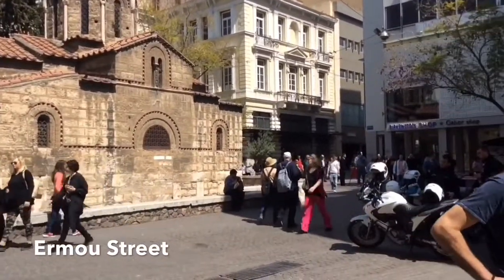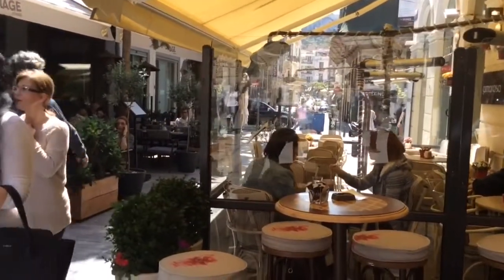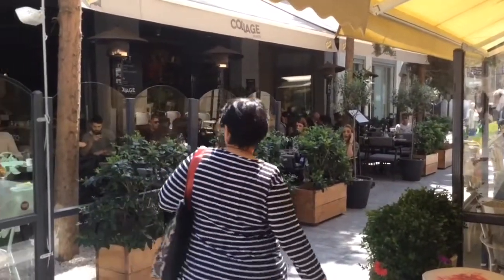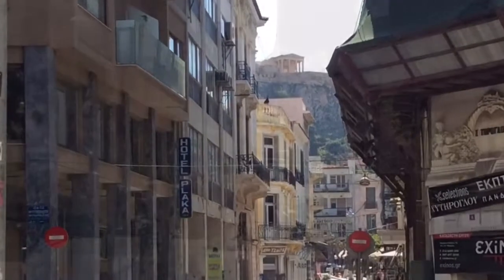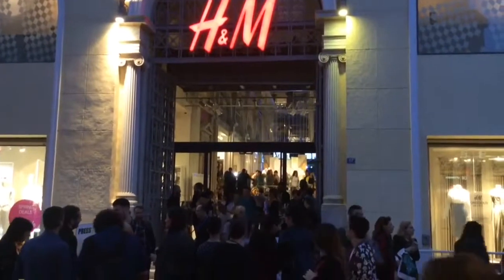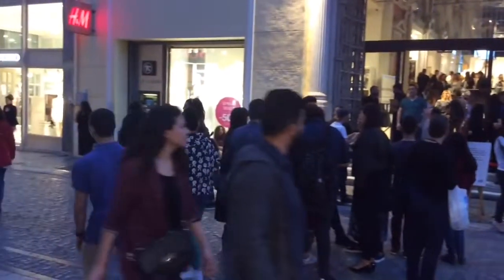This street runs from Syntagma Square to Plaka Square. This pedestrianised street is claimed to be the most important shopping street in Athens and only a few minutes' walk from the Plaka Hotel. The Plaka Hotel can just be seen here on the left hand side, as you can see it's just below the Parthenon. The H&M shop is so busy it has doormen discreetly placed to control the number of people allowed in at any one time.